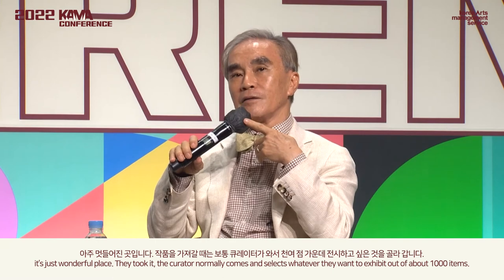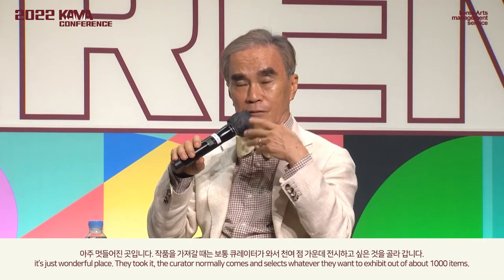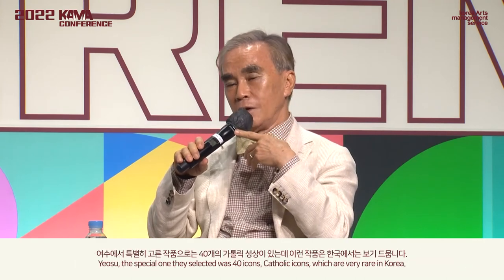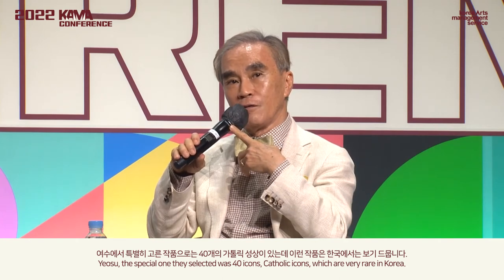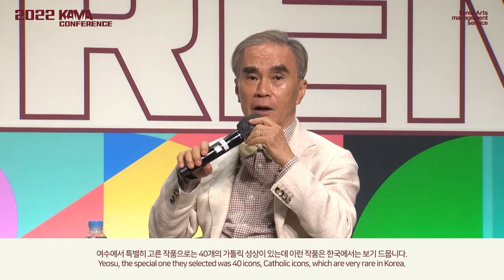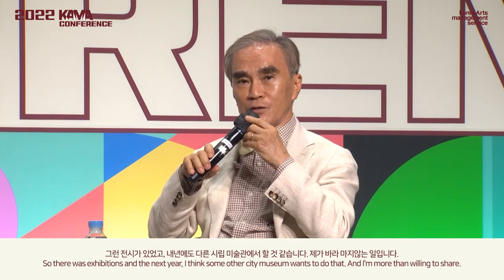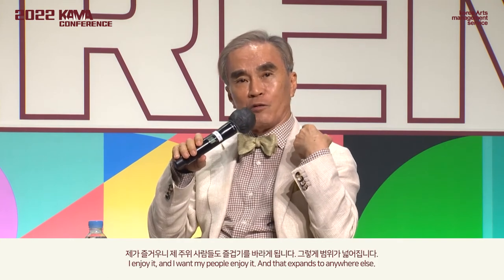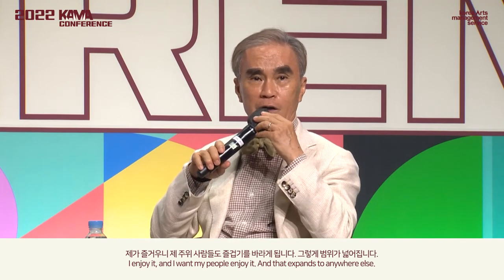The curator normally comes and selects whatever they want to exhibit out of about 1,000-some items. In Yeosu, the special one was that they selected about 40 icons, Catholic icons, which are very rare in Korea. So there were exhibitions, and the next year I think some other city museum wants to do the same, and I'm more than willing to share. I enjoy it, and I want my people to enjoy it, and to extend that anywhere else.